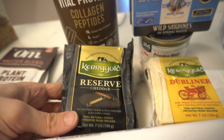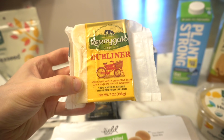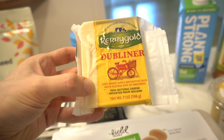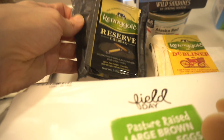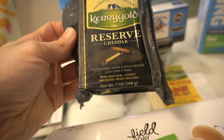So I'm looking forward to trying these. These actually look really interesting. I never heard of the Dubliner. It's aged cheese with a distinctive taste and a natural hint of sweetness. It's imported from Ireland, so that's pretty interesting. I don't think it's raw. Is this raw? Reserve cheddar. Distinctly sharp and rich cheddar aged for over 2 years.